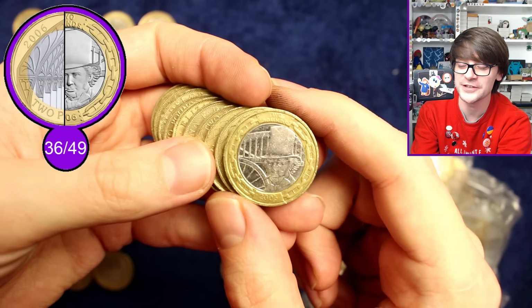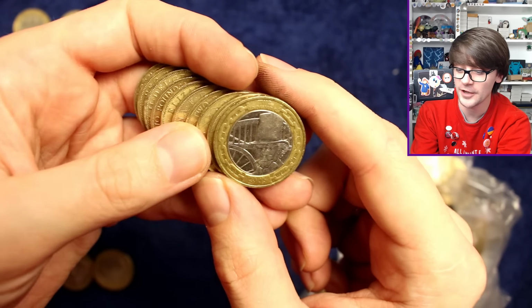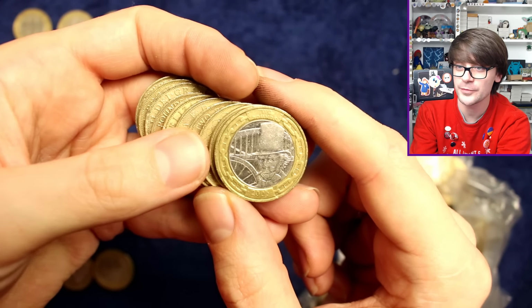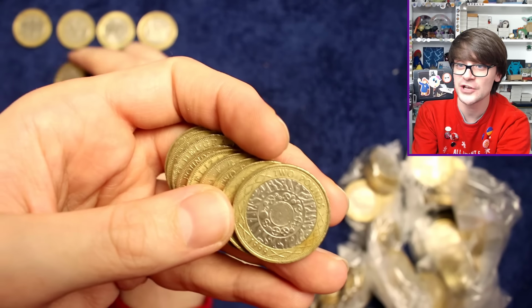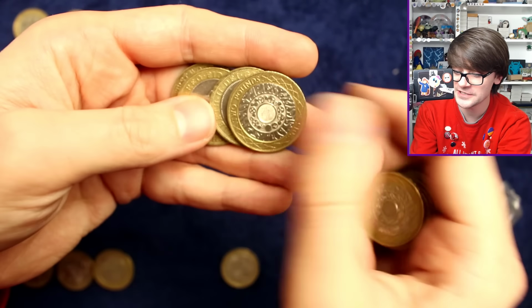Explaining using 50p's on a £2 coin. It's not a Northern Ireland, but it's not a Rugby World Cup. Brunel's portrait there, one of 2 Brunel coins you'll find in your change. Fairly common there. But yeah, annual set sets up the year.